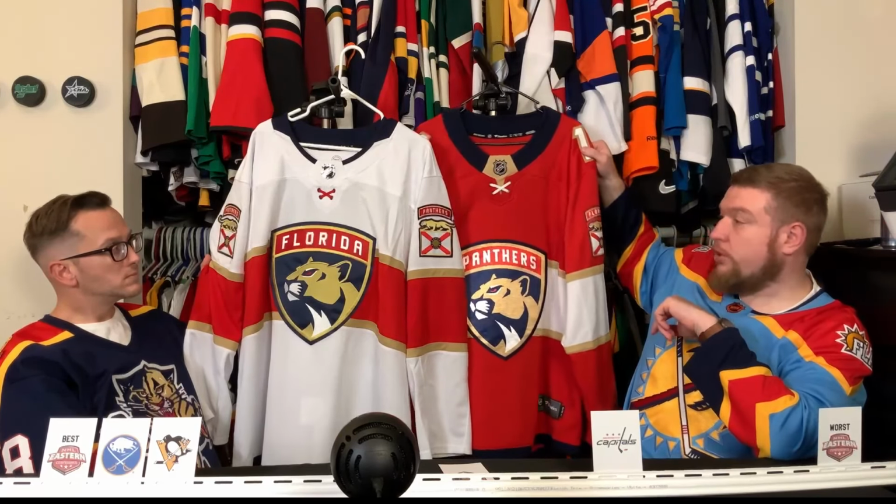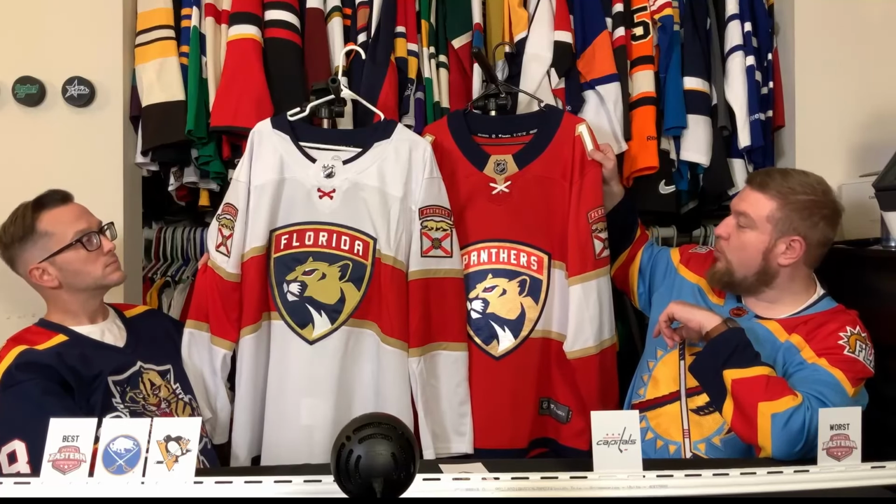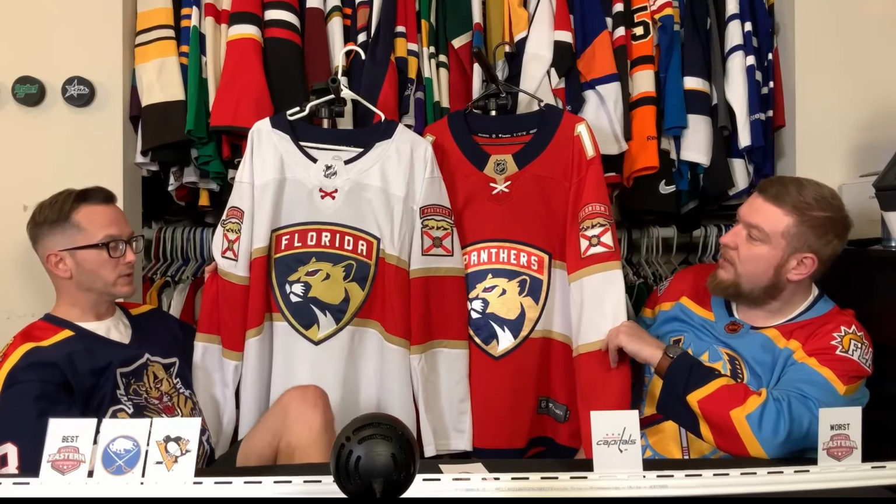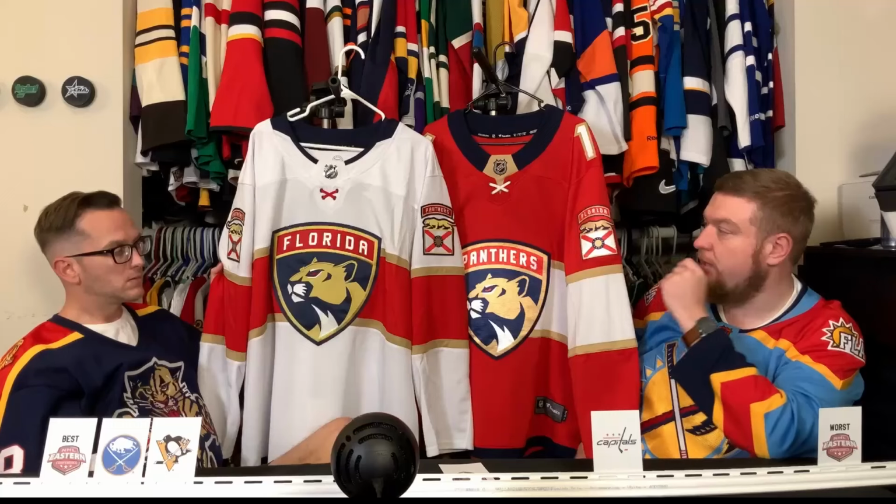But I will say, I don't like the shoulder numbers. And in looking at it, it should have been down here. I realize they wanted to keep it, like there's a big enough space for it. Yeah, I get what you're saying. And it's not too low. They could have pulled it off. Yeah. Montreal used to do that.